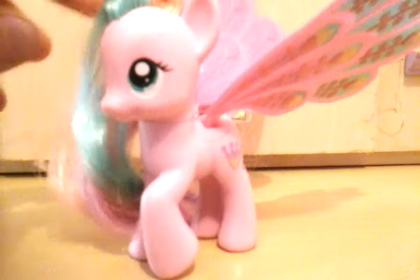And she's very pretty. She is one of the old ones, what they did a long time ago. Her hoof is up. She looks pretty. And the wings are very big. They're very sparkly. It has glitter on them. And she's very adorable. Her name is Plumette.